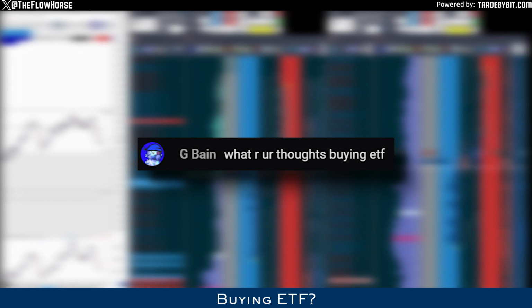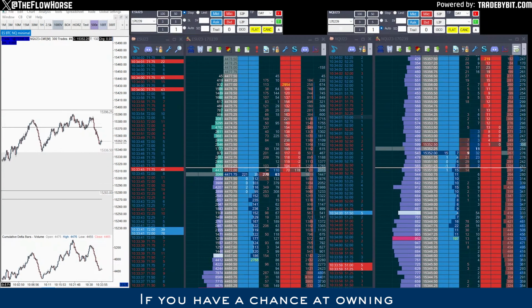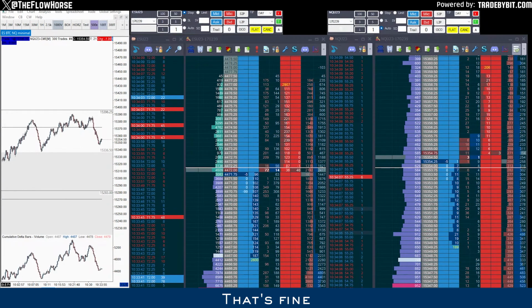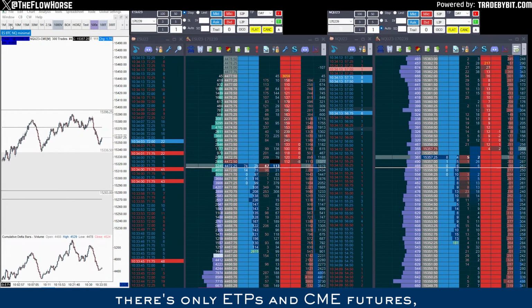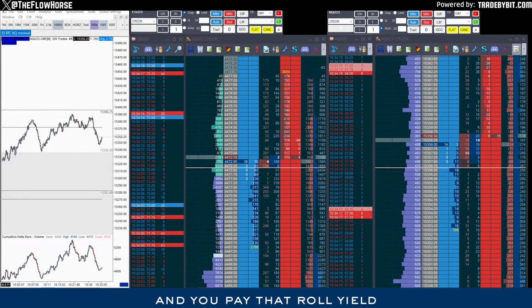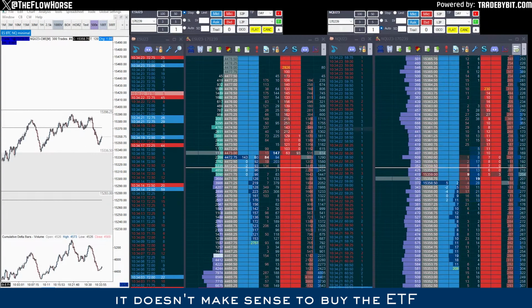Buying the ETF, I don't see a reason to buy the ETF. I could own the spot market. If you have a chance at owning the spot market of something, it doesn't really make sense to buy the ETF unless you're going to add it to a traditional portfolio, right? That's fine. There's a lot of people that are helped out by ETF listing because right now there's only ETPs and CME futures, which you have to roll up the curve since it's trading in contango and you pay that roll yield. So it's great for a lot of people, but for someone who's already in this market, it doesn't make sense to buy the ETF.